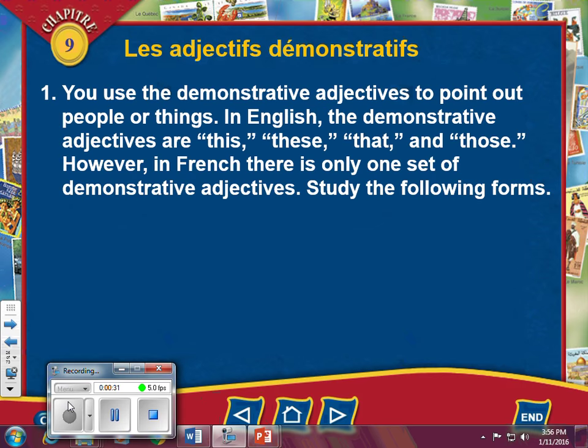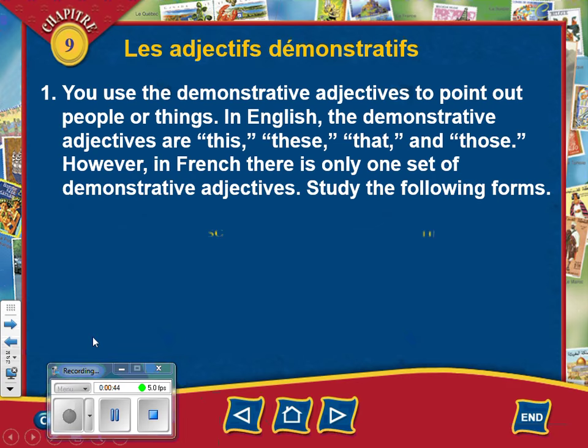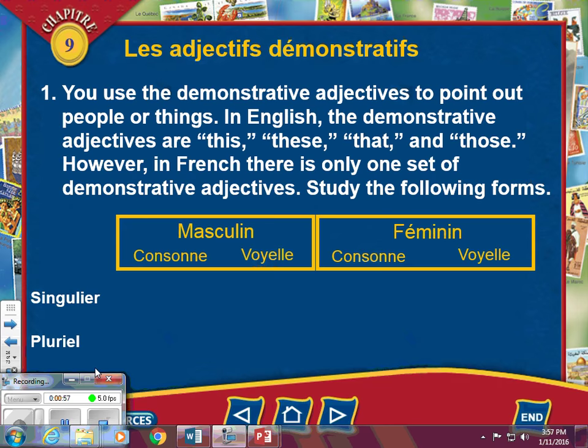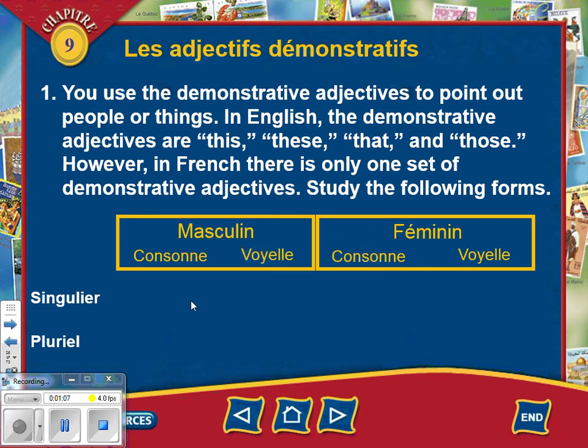In French, there's only one set of demonstrative adjectives, and as always, because it's an adjective, it has masculine and feminine forms. So let's write down those different forms. Now, consonne is consonant, and voyelle is vowel. Because in one instance, it matters if the noun we're talking about starts with a consonant or a vowel. On the masculine singular side, the form of this adjective is ce. Ce train means this train. Go ahead and write that down.